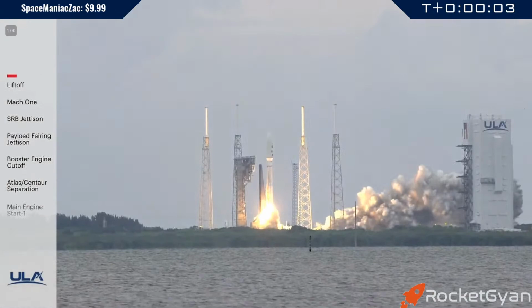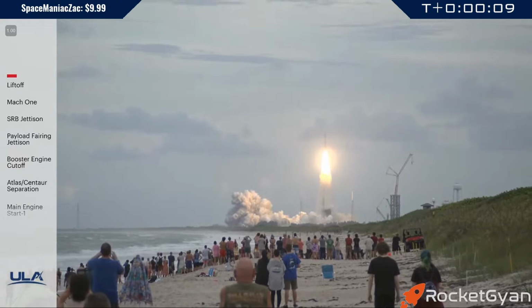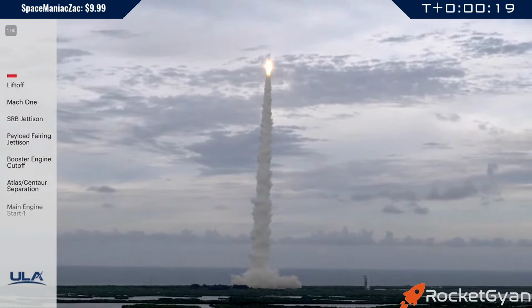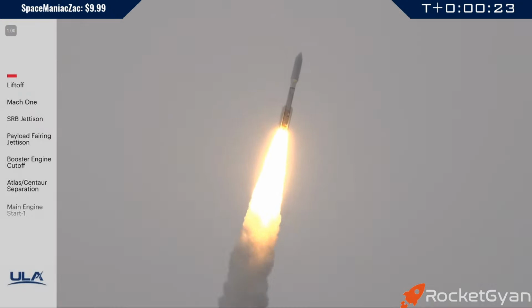Just look at USSF-12 for the United States Space Force. Pitch over program, body rates look good. There she goes. Up, up, and beyond. Wow. 2 seconds into flight. Atlas is now completing the pitch over maneuver. Body rates continue to look good.